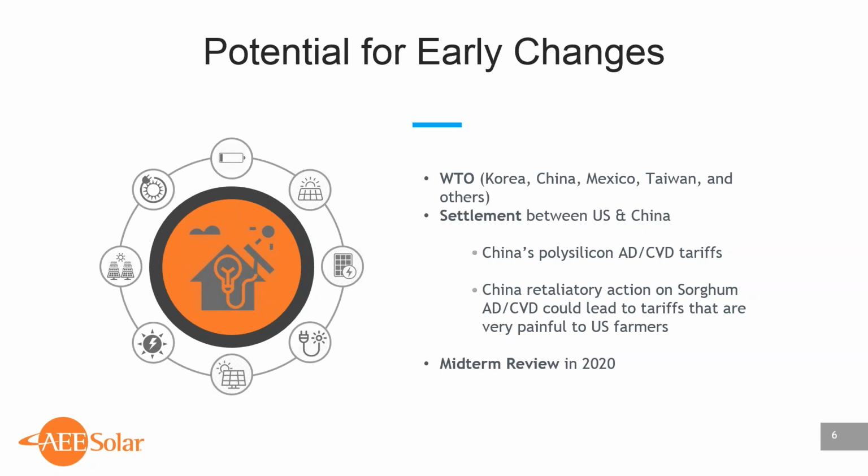The second opportunity is a settlement, and this has been a discussion that's been happening for many months, predating this Section 201 proceeding even. The possibility of some global settlement with China in particular to eliminate tariffs for polysilicon that China has imposed that has damaged the U.S. polysilicon industry, in exchange for the U.S. dropping tariffs against Chinese solar.